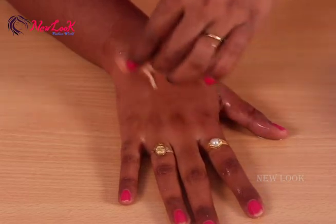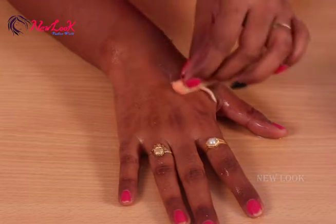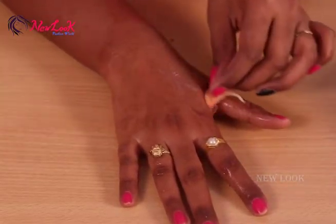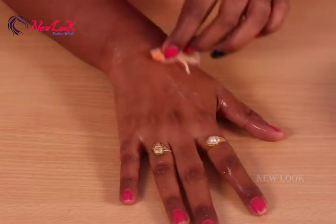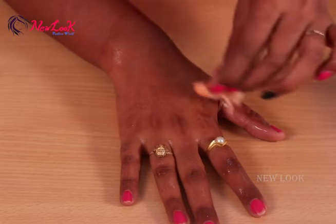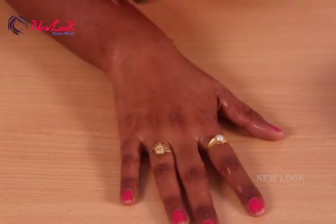Calcium present in this tomato heals dry and flaky skin. Also, the potassium present in this tomato moisturizes and hydrates the skin. Lemon also contains vitamin C, which is very helpful for your skin. Yes, apply all over your body.